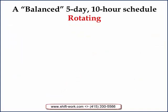Now I want to take that 5-day balanced 10-hour schedule. Instead of fixed, I want to make it rotating. And the reason I want to do that is that all 5 of those patterns were not the same. As we pointed out, some of them had a floating day off, some of them had nice 3-day weekends. And so if you have a fixed schedule like that, you're going to have a little bit of squabbling going on about who gets to work which of those weeks, because they're not all equal. If you want to get rid of that squabbling, you just make them all rotate. And so everyone takes a turn in each of the weeks.